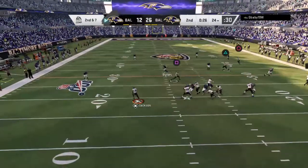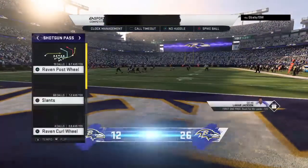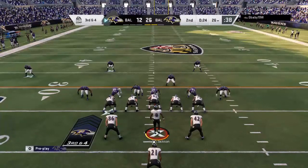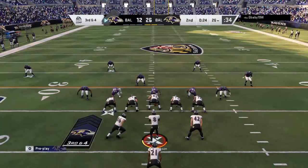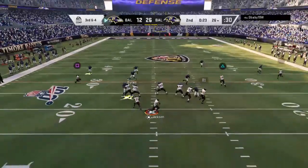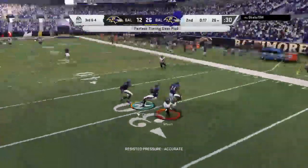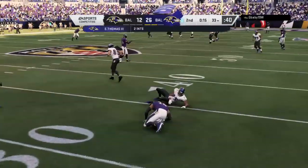Looking to throw again on second down. Jackson, and now he's going to use his legs. Ravens going to use their third and final timeout as they'll stop the clock with 24 seconds to go in this first half. Jackson from the gun on third down. He's going deep for Brown. And for the third time here in this half, it's intercepted. It's the former Seahawk, Earl Thomas.